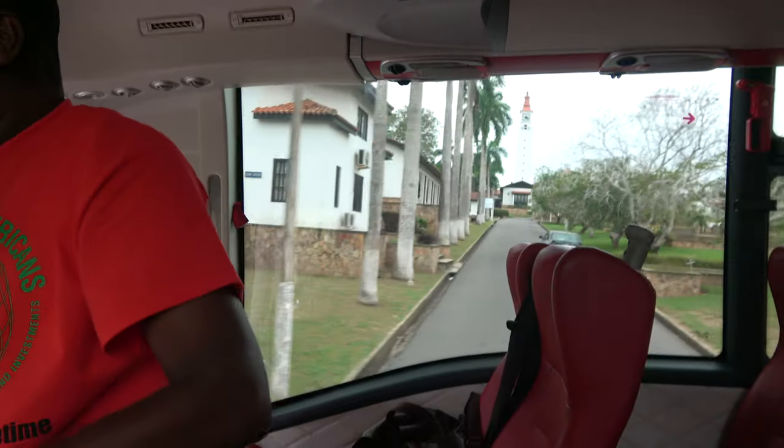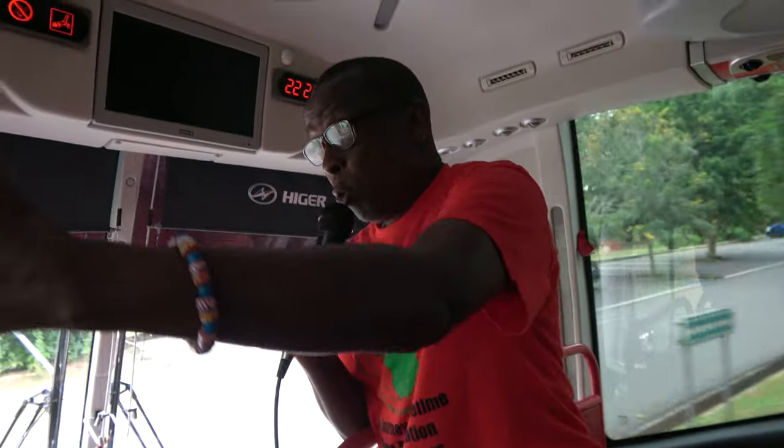Coming up to our right is the central administration of the university. You realize that we are climbing. Yes, that's why they call this place the Hill of Knowledge, Legon. So we call this place the administration or the registry. This is the back of the hall of residence for the male Commonwealth Hall.